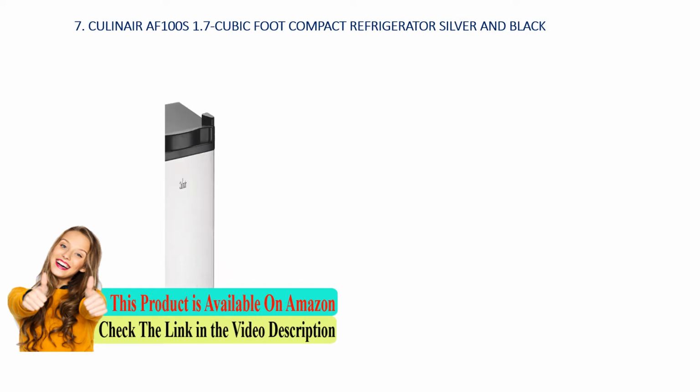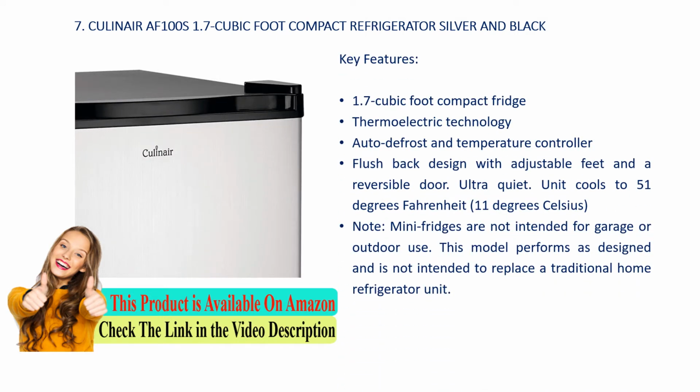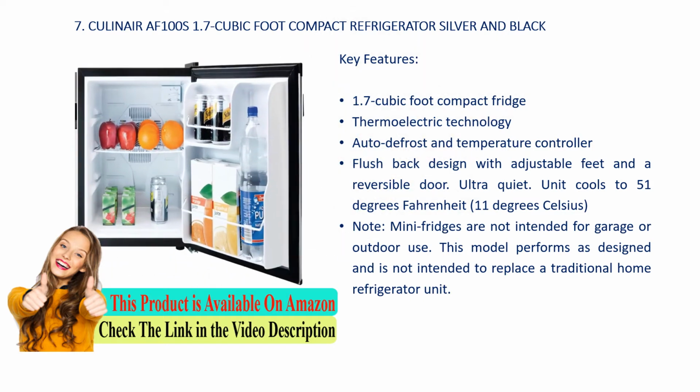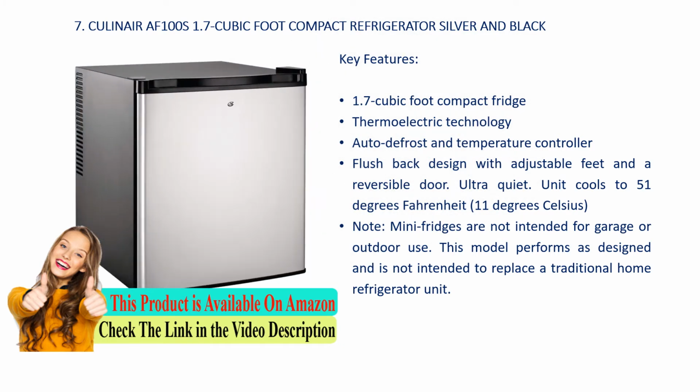7. CULINAIR F100S 1.7 cubic foot compact refrigerator silver and black. Key features. 1.7 cubic foot compact fridge. Thermo-electric technology, auto defrost and temperature controller. Flush back design with adjustable feet and a reversible door. Ultra quiet. Unit cools to 51 degrees Fahrenheit, 11 degrees Celsius. Note, mini fridges are not intended for garage or outdoor use. This model performs as designed and is not intended to replace a traditional home refrigerator unit.